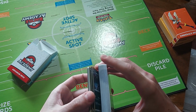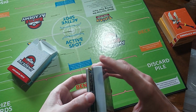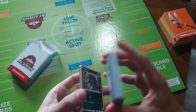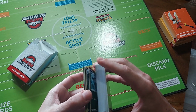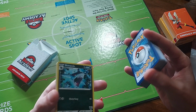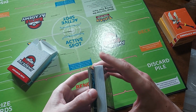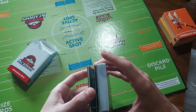And okay, there we go. Zoroark and Zorua. 2 of him. 3 Zoruas maybe. Okay, and then one more Pokemon. So I get it, it's the same. It's just they were all at the end. Sharpedo, that's cool. Sharpedo. And Carvanha.